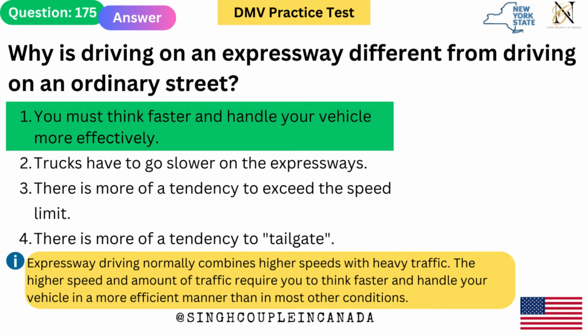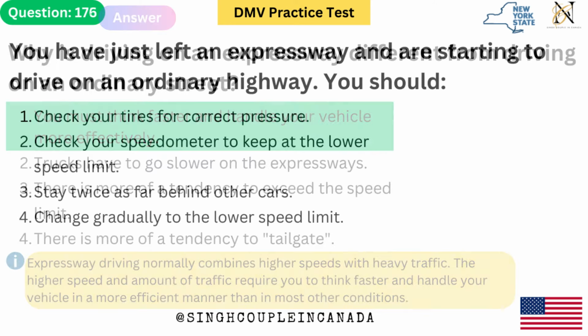Expressway driving normally combines higher speeds with heavy traffic. The higher speed and amount of traffic require you to think faster and handle your vehicle in a more efficient manner than in most other conditions.